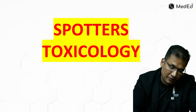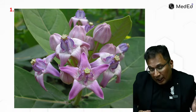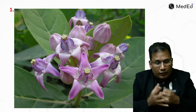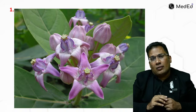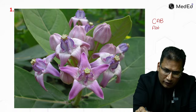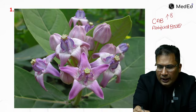That's great. Now look at this. This is the plant given in forensic practicals. So spotter is given. So look at the plant there. This plant has pink color flower. Very commonly seen over the roadside, commonly used in criminal abortion. Criminal abortion, CAB. Also used in artificial bruise. Criminal abortion is punishable under 88, 89, 90 BNS.